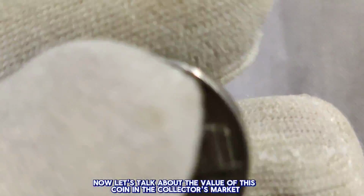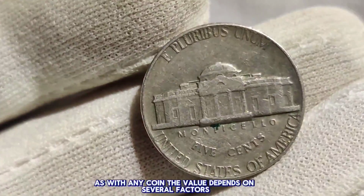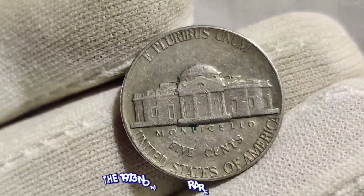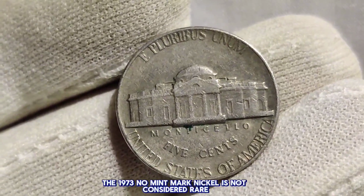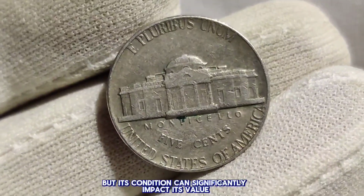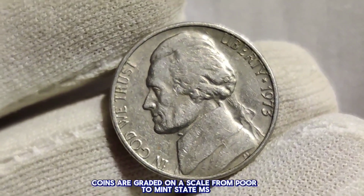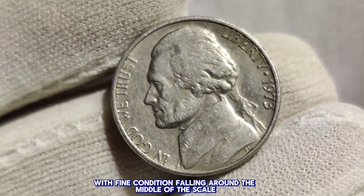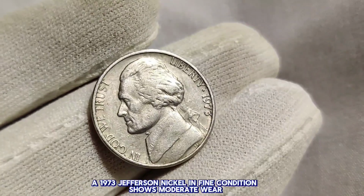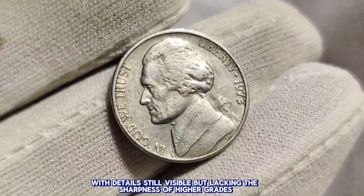Now, let's talk about the value of this coin in the collector's market. As with any coin, the value depends on several factors, including rarity, demand, and condition. The 1973 no mint mark nickel is not considered rare since millions were produced, but its condition can significantly impact its value. Coins are graded on a scale from poor to mint state MS, with fine condition falling around the middle of the scale. A 1973 Jefferson nickel in fine condition shows moderate wear, with details still visible but lacking the sharpness of higher grades.